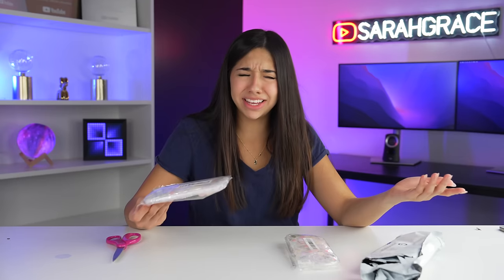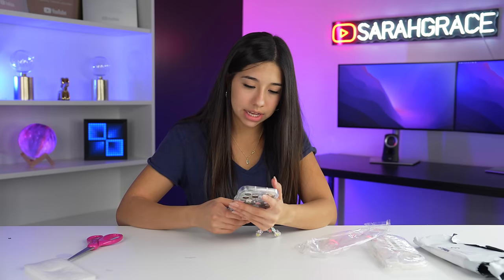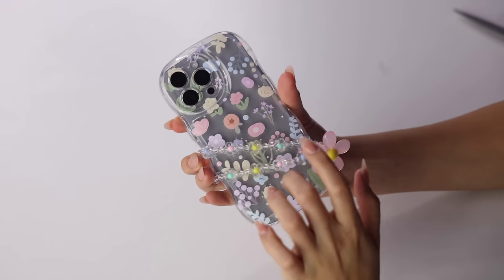Oh, more iPhone cases. Why do they keep sending me two of everything? This is cute though. Look at it. It has a little charm. I don't get why people would want this on their phone. It kind of gets annoying though. This case was $2 and normally something like this on Amazon would be like $20. So that's a really good steal and deal. Okay, so this is a really cute case though. I kind of like it.